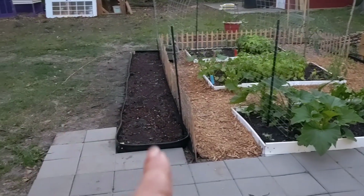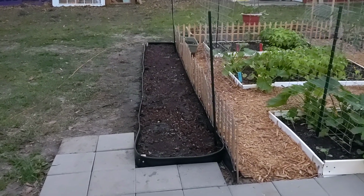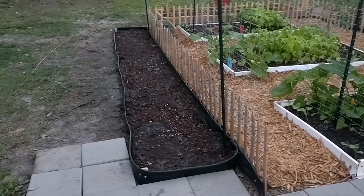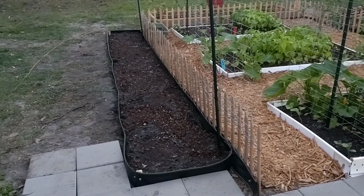But anyhow, there's the new garden bed. That's the bed that I planted 22 gladiolus in and 6 dahlia bulbs. And I cannot wait until they start blooming and I can see what they all look like in full bloom.